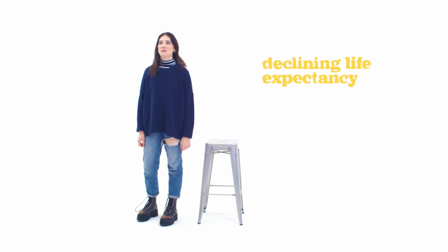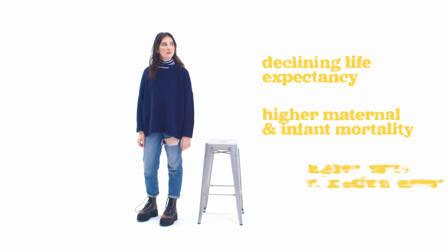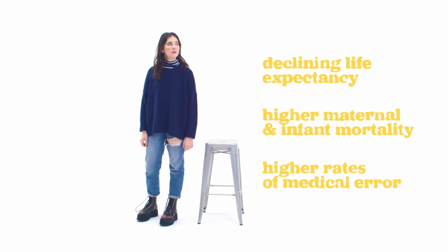Declining life expectancy, higher maternal and infant mortality rates, higher rates of medical error. Just last year, the United States spent over $3 trillion on healthcare expenditures. $3 trillion with a T? Yep. An ambulance ride to the nearest hospital in America can cost thousands.